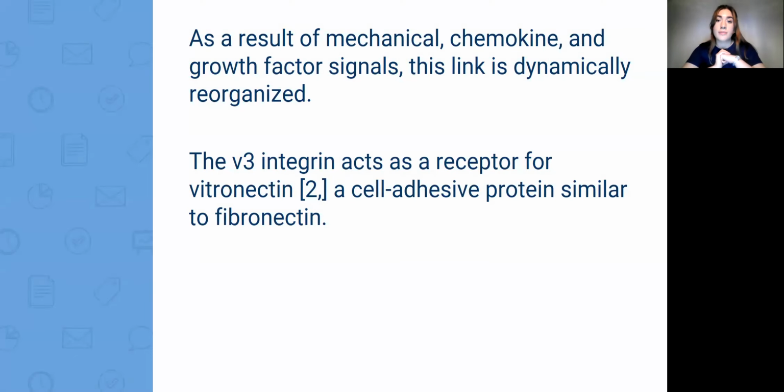As a result of mechanical chemokine growth factor signals, this link is dynamically reorganized. The αVβ3 integrin acts as a receptor for vitronectin, a cell adhesive protein similar to fibronectin. As you can see here, the integrin and inhibitor relationship is like a lock and key.